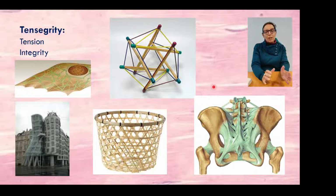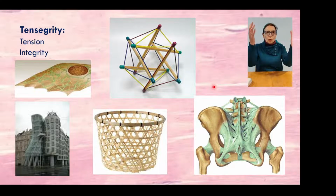And the part of the body to which the tensegrity concept applies the most are the sacroiliac ligaments and joints, because this area functions like a sack, like a basket. Its role is to transmit the weight of the upper body down to the limbs on one hand, and on the other hand to shock absorb from the ground upwards.